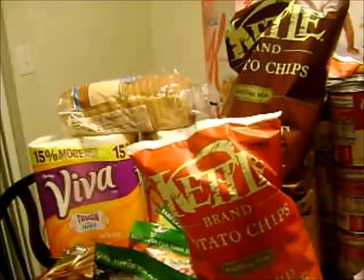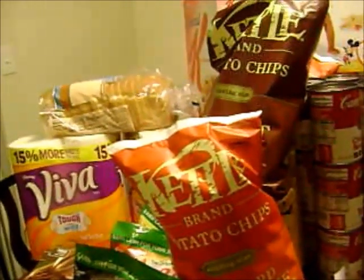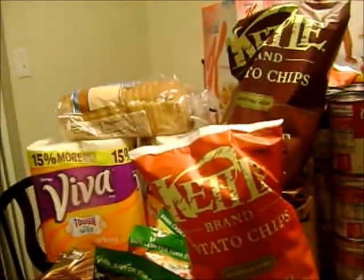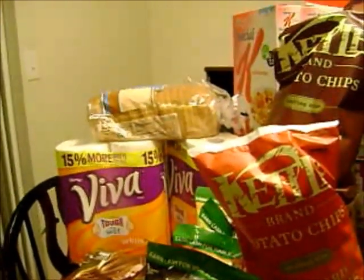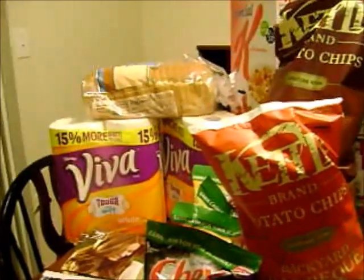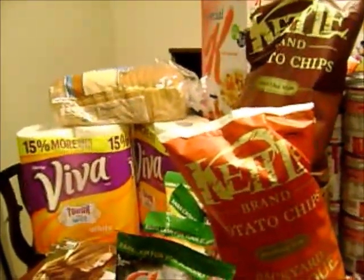The pizza rolls were on sale for 99 cents, and I had a 40 cent off coupon for those, and we got two. Then I got five of the Michelinas. They're on sale for 99 cents, and then I had a dollar off of five, so it was pretty much like paying for four, and then getting one free. The Meijer eggs were on sale for $1.29.